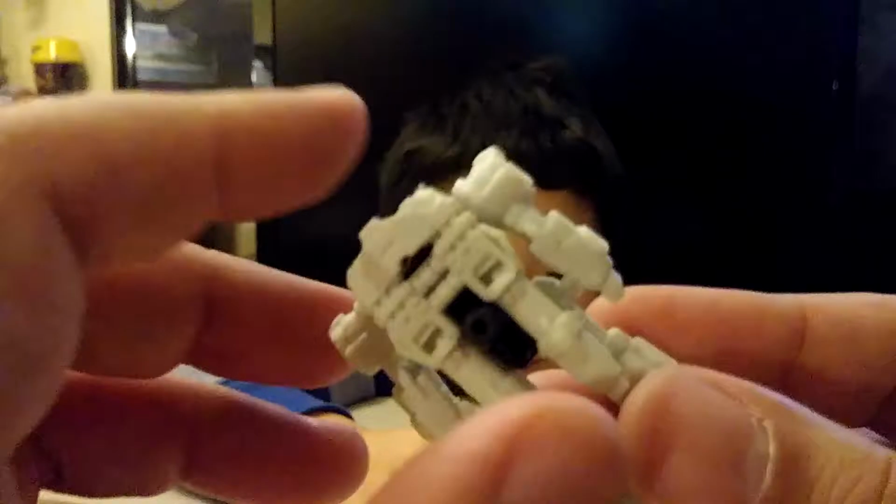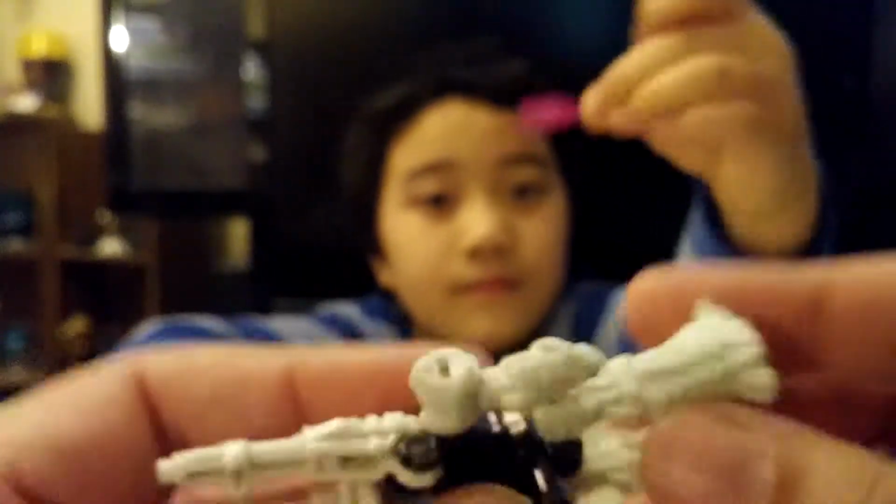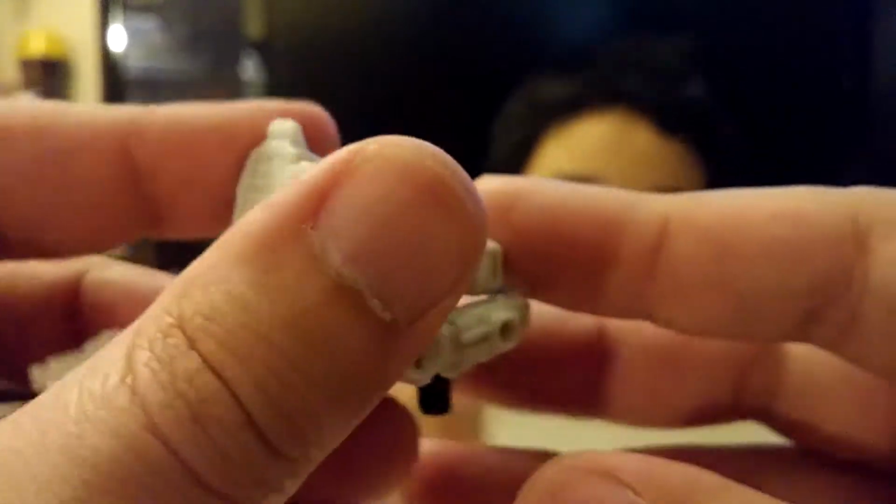But anyway, so these things, not much of these guys to transform since they're little. Come on, focus, please, camera. Work with me. And it goes right back to fuzzy. All you gotta do is flip this, and then, well, there's the handle. So you just flip the legs up. Like this, I believe.